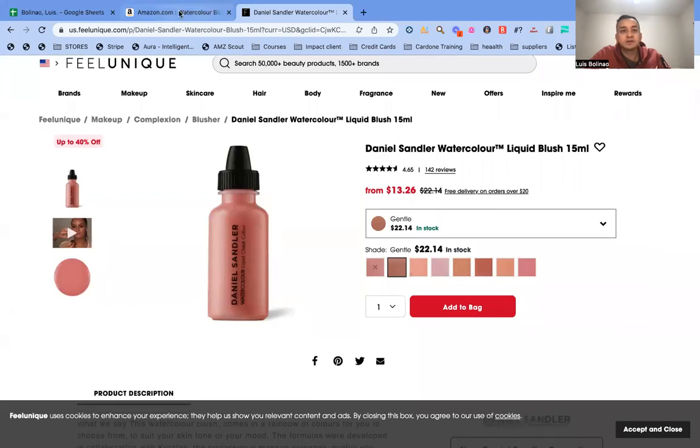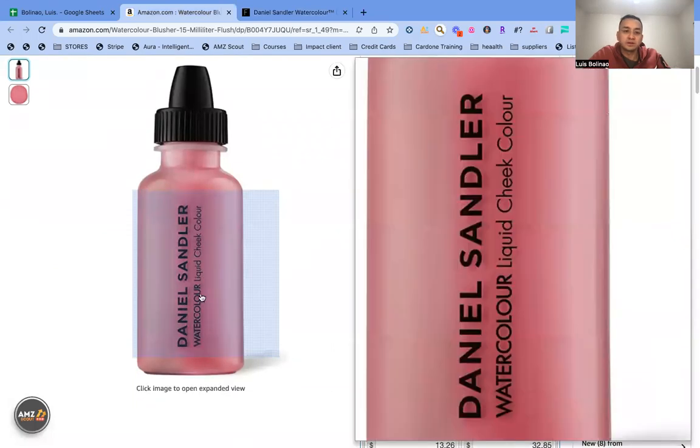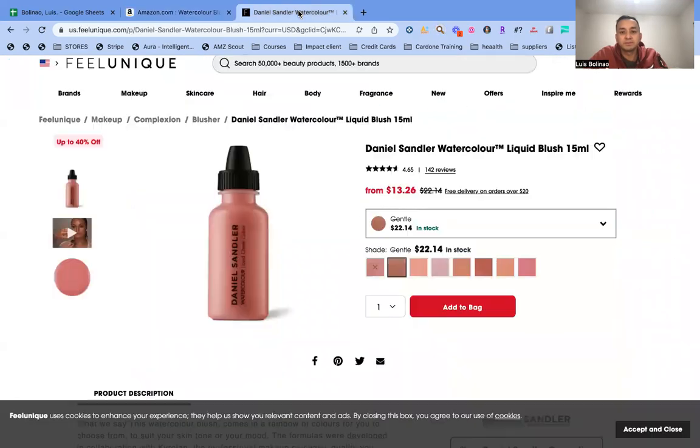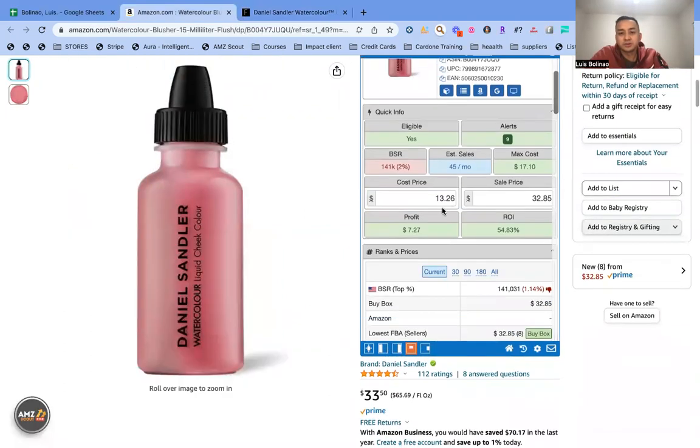13.26 is the same one. Okay. 10 ml, okay. Daniel, same. Looks the same. So 13.26. Right. 0.26. 32.85. Okay, looks good.